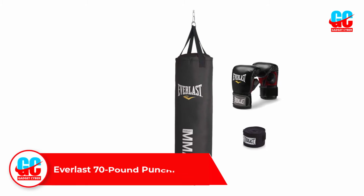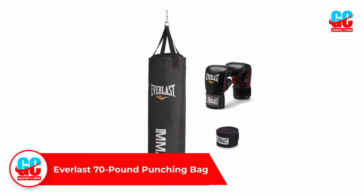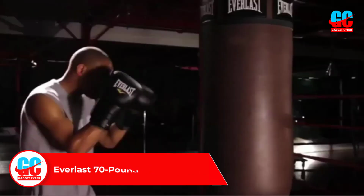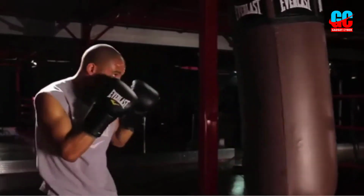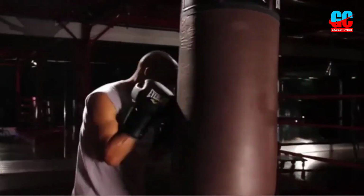Number 4. Everlast 70-pound Punching Bag. With everything you need to get an effective, efficient workout, this heavy bag kit from Everlast is an excellent pick for beginners as well as those who have used punching bags at the gym but want their own setup at home. This versatility and its excellent value for what you get make it our best overall pick.